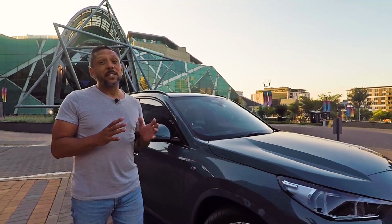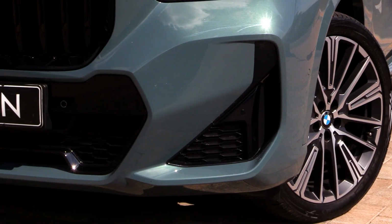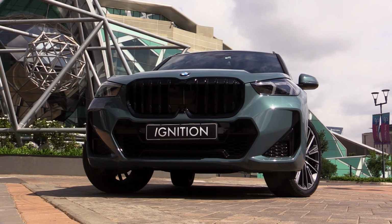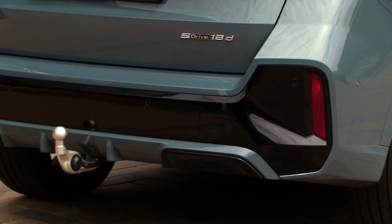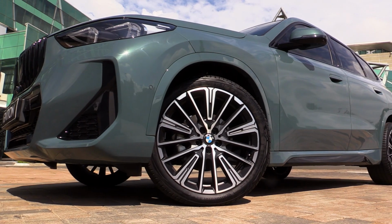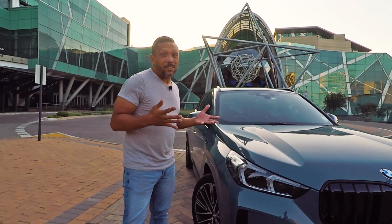This one costs 40,000 Rand more than the X line, and you get things like these updated bumpers, which look totally different, and at the back, the bumpers look different too. This model here is spec'd with 20-inch wheels, which are surprisingly comfortable. But one of the big party tricks is that it's lighter than before, even though it's bigger.